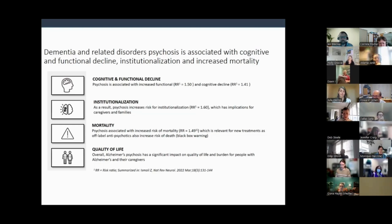So mortality, certainly patients with psychosis have an elevated risk of mortality, and that's even if we exclude patients on antipsychotic medication. If you take patients with dementia without psychosis versus those with psychosis, those with psychosis will die more quickly, and that's exacerbated when we put them on antipsychotic medications. And then there are quality of life issues. When you're psychotic, delusional, it has a significant impact on quality of life, not just for the patient but for the caregiver as well, because they may not know how to deal with the patient, or they may be given medications, but the medications may not work, etc.